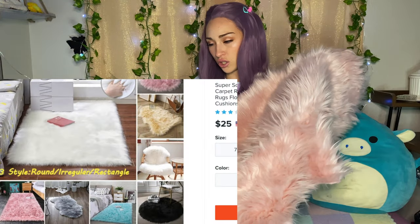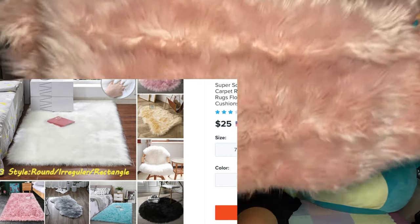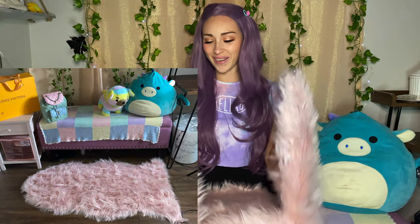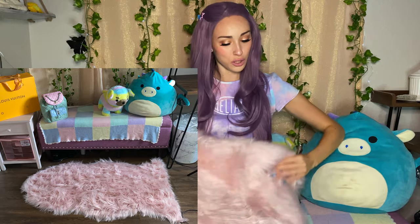Obviously compared to the picture, it is very thin. It's a lot thinner, but it's okay. I got the irregular shape, the biggest irregular shape that you get, and it actually looks like a fish. I will show you guys a picture of it. Maybe I should have got the regular one, but I also kind of like the irregularity to it, so I like it. Let me know what you guys think of it and if you think it's worth the $23.